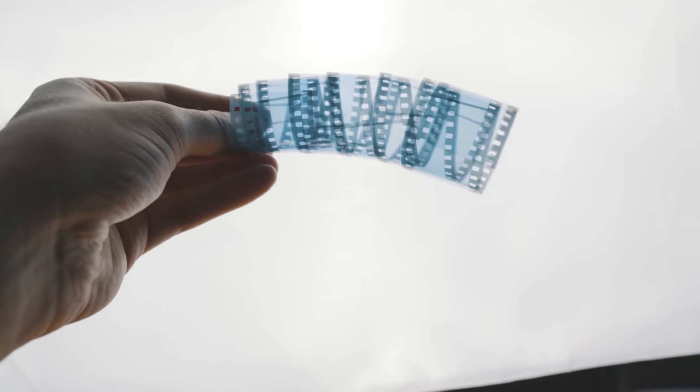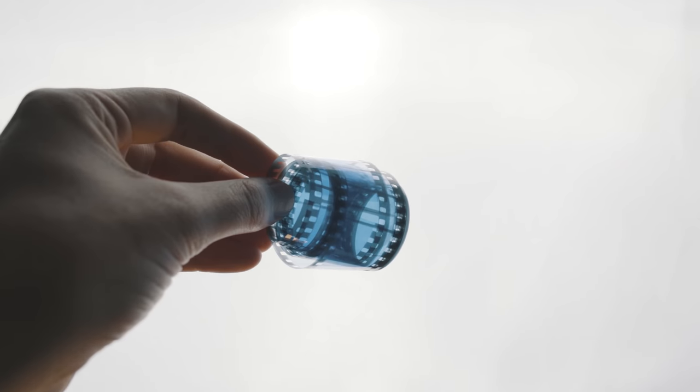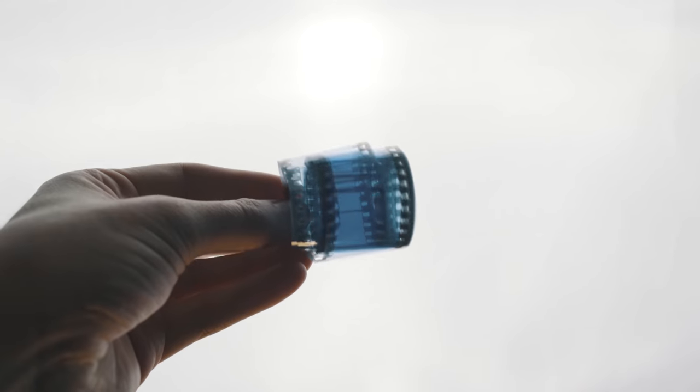Yeah, it's blue. Probably because radiologic technologists are big fans of the movie Avatar. Either that or they were accustomed to seeing x-rays with a blue backing, and Kodak just decided to keep in continuity with that. Needless to say though, it's pretty cool.